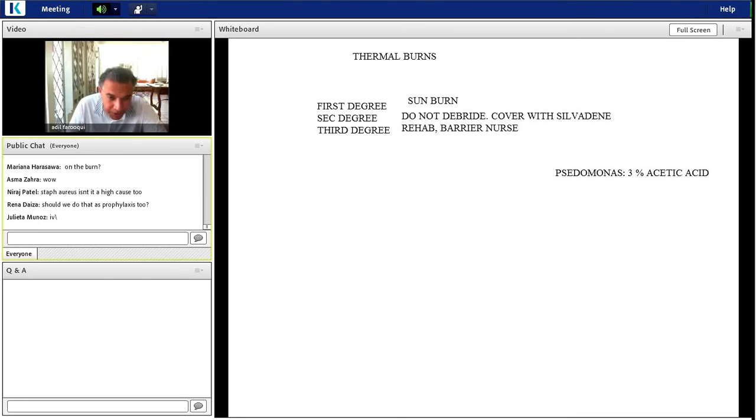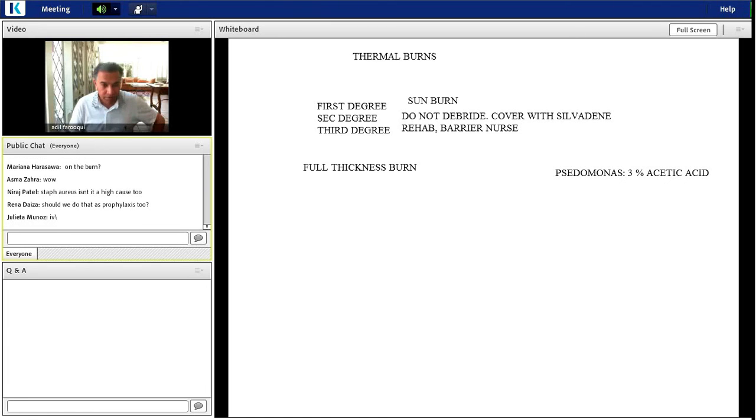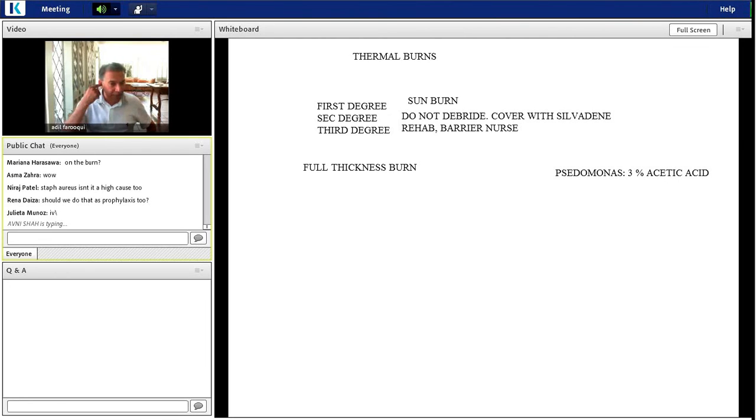Okay. Third degree burn is a full thickness burn. So it is insensate because all the nerve endings are gone and all the hair follicles are gone. So this skin is gone, it's dead all the way down to the dermis. And this burn will not heal spontaneously. If you allow it to heal spontaneously, it will heal with excessive scarring and cicatrization, which means you'll develop contractures, especially disabling contractures across the joints.